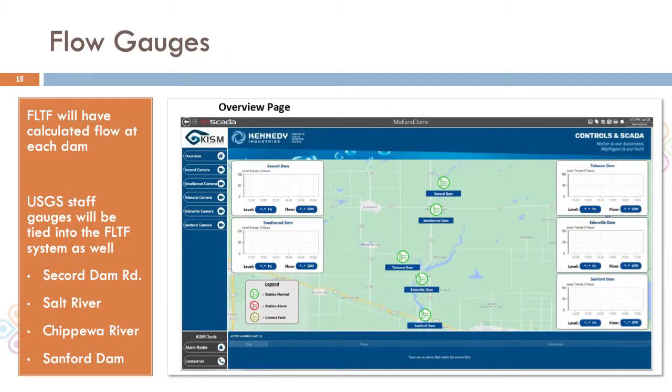The next item that we've been looking at are flow gauges. These flow gauges are of two different types. Each one of the dams has instrumentation to allow us to calculate the flow through the dam structure. So those are the calculated flows that are shown on the image on the slide here.